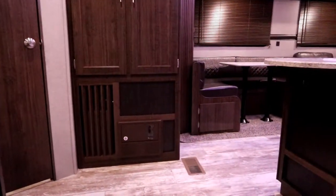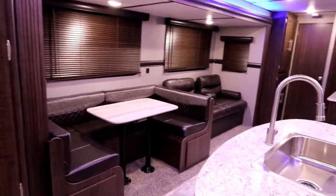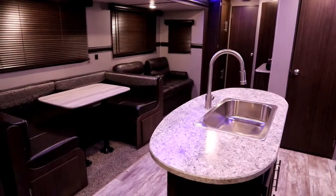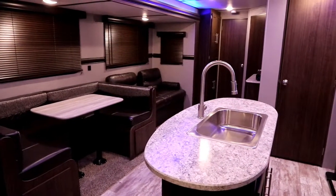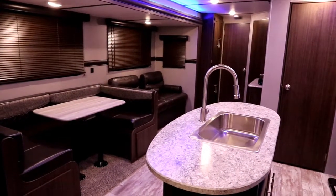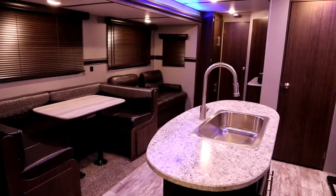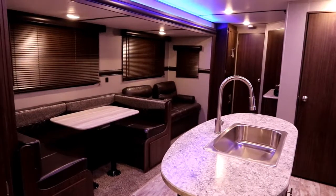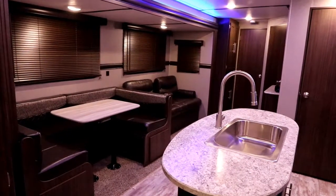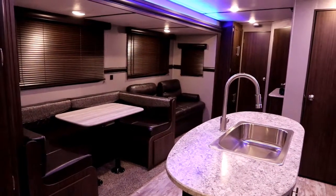So the 326BH, this unit weighs in at 7,740 pounds. But what's nice about that is our cargo carrying capacity is 2,000 pounds. What a lot of people miss when they're shopping is they look at the dry weight, but they don't actually focus on the cargo capacity. So you want to take a look at your trailers and take a look at cargo. Cargo is important because if you plan a long trip, you're going to put 800, 1,000 pounds in this trailer.